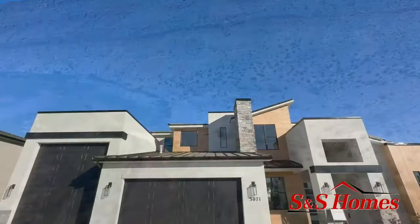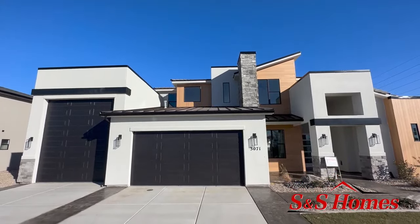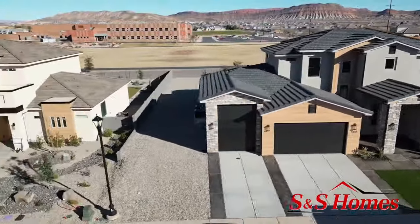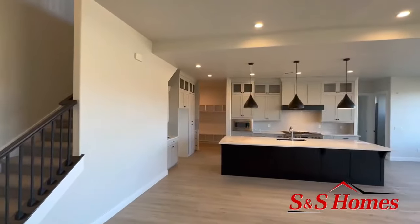Now, the S&S homes in this community are going to range anywhere between 3,000 all the way up to 6,000 square feet, multiple levels as well. You can get single-story or one-story homes in here. They all come with three-car garage and RV parking.